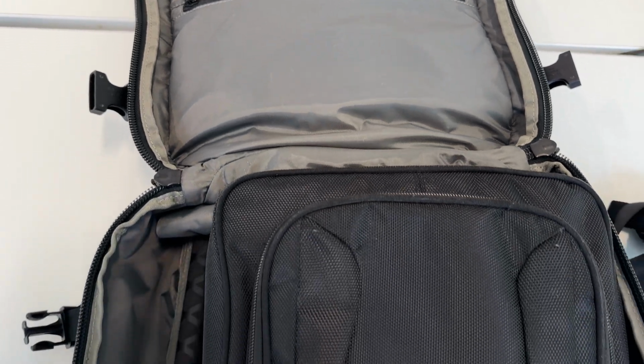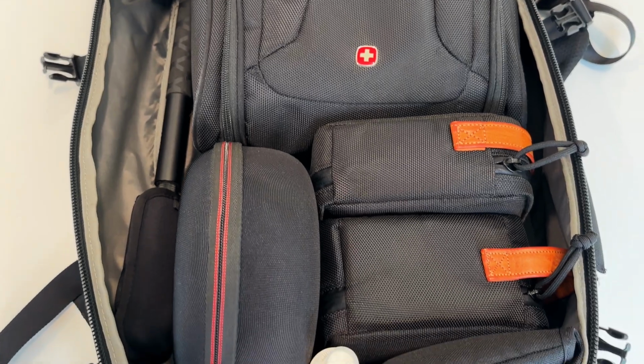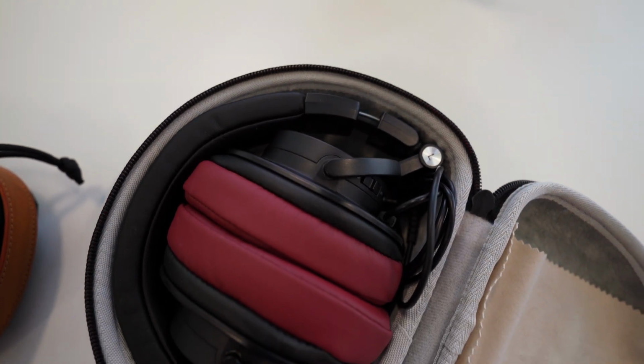Let's go with headphones. These I use for editing only. These are the Audio Technica MX50 BT. That's the Bluetooth version with the little microfiber cloth. I use these for editing. I like it because I can easily just plug them in. I almost never use the Bluetooth version.